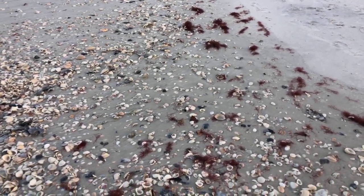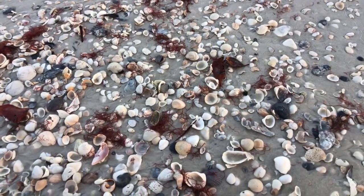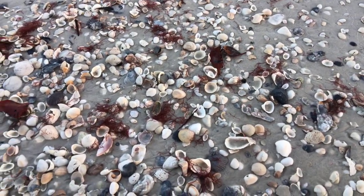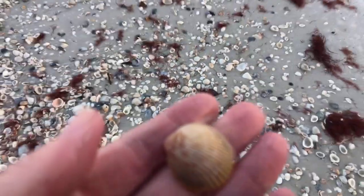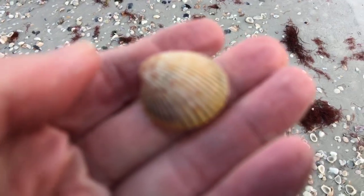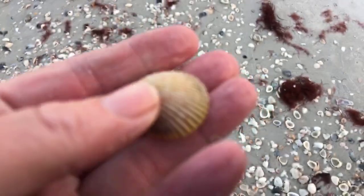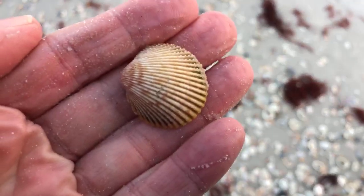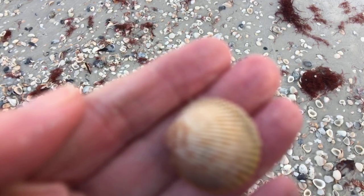I was saying I've been seeing a lot of cockle shells out here. Well, they are in all sizes. All sizes of the cockles. Look at that one, that's a little small cockle shell there. A little baby cockle. And you'll find them a lot smaller than that, too.